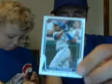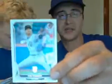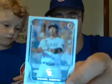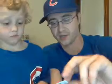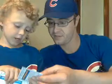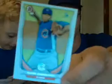Jason Kipnis, Cleveland Indians. Edwin Encarnacion for the Toronto Blue Jays. Hanley Ramirez, Los Angeles Dodgers. Tim Hudson, San Francisco Giants. Michael Cuddyer for the Colorado Rockies. Justin Verlander for the Detroit Tigers. We got a Mike Trout base card here, also for Paul. Clayton Kershaw, followed by Yasiel Puig for the Dodgers. Yes, sir. Nick Marquez's place for the Tigers? No, that's Nick Castellanos for the Detroit Tigers. Dwayne Underwood.